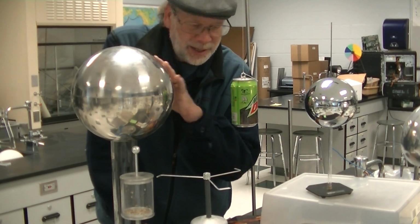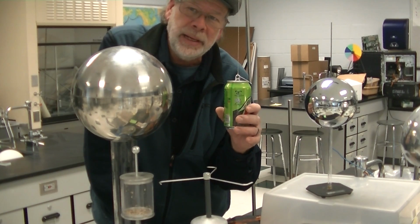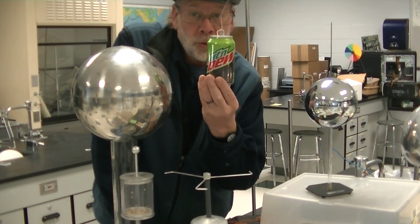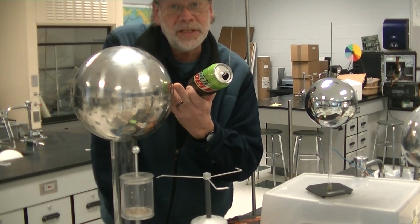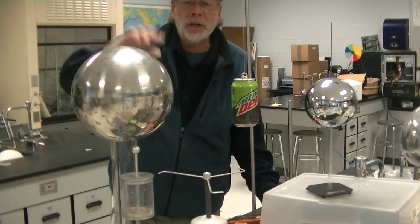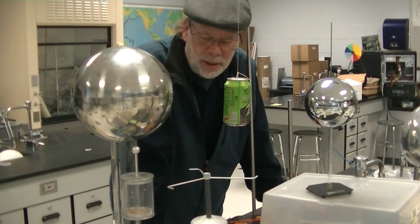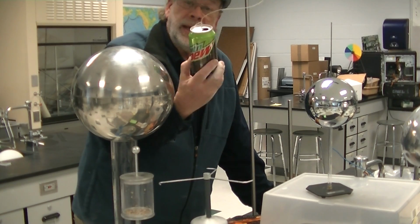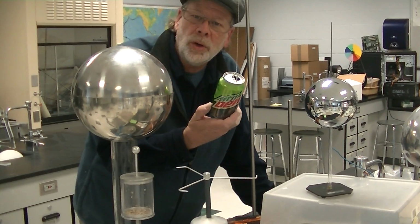Once I turn this on, that'll probably electrify this immediately and make this negative, but I'll touch it again and it'll be neutral. So what is a neutral object going to do in the presence of a strong electric field? You might first be tempted to say, no, it's not going to do anything. But the idea is simply this. Can electrons move in this? Well, of course they can.